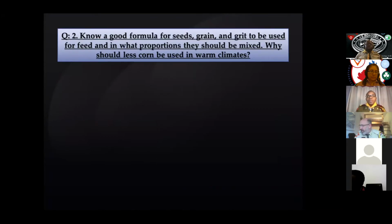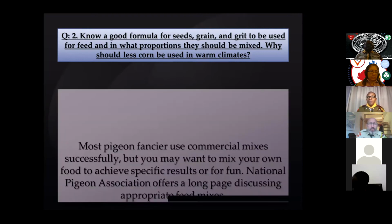Now we're going to talk about feeding the pigeons. What do you feed pigeons? You don't feed them bread. Bread's not good for them. So we need to know how to feed our pigeons and what type of food. So we're going to go through and have a look at this.